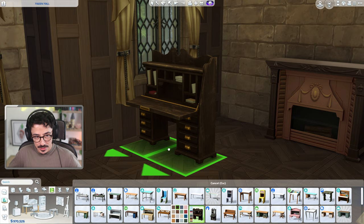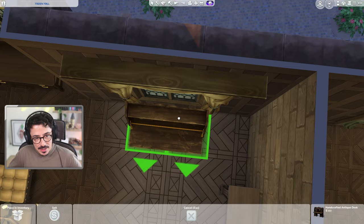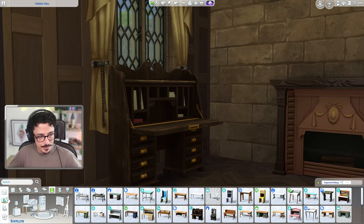Maybe this one. Is this going to cover a bit of the window? But I don't really mind that. Oh, I do like it. It is a little bit battered, like sort of oldie looking. But again, maybe that could be an antique kind of thing, you know? Yeah. I'm going to do it, and we're going to put a nice desktop on top of here as well.